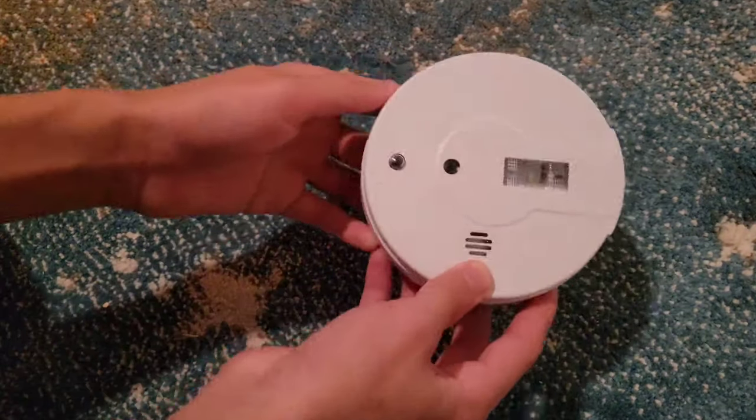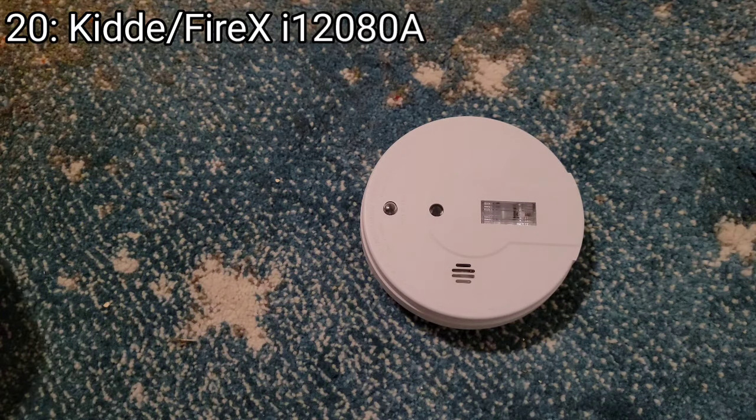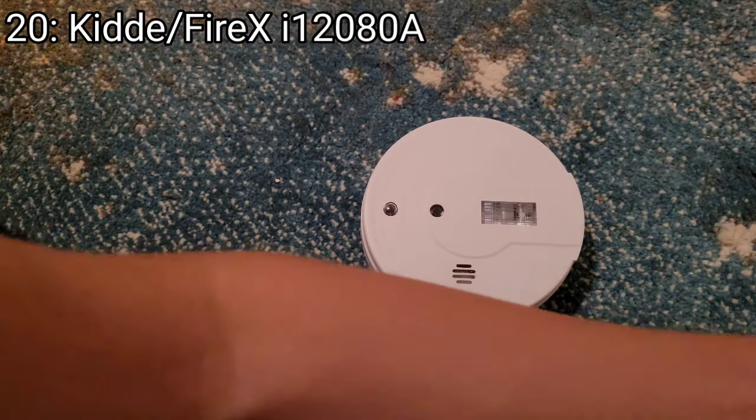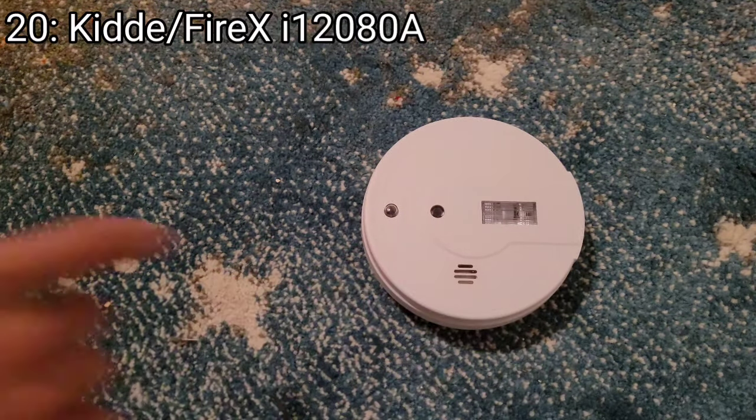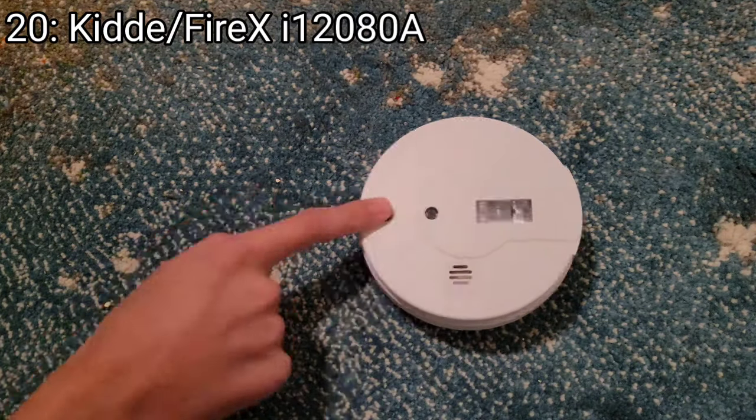Alright, so the next one, which is something that I know for a matter of fact Didigo has. The Kidde/FireX I12080. No, we're not on Crappy Lane anymore. These are actually pretty good units if you ask me. So this alarm is ionization. It has an escape light feature, which we'll demonstrate.